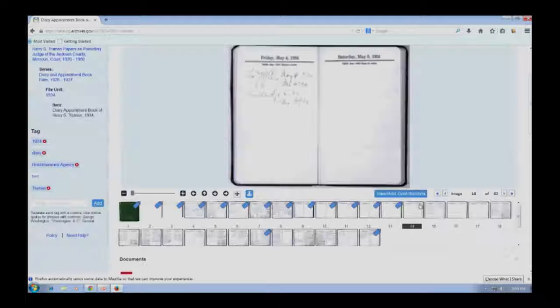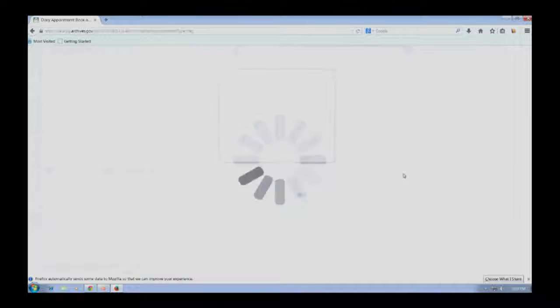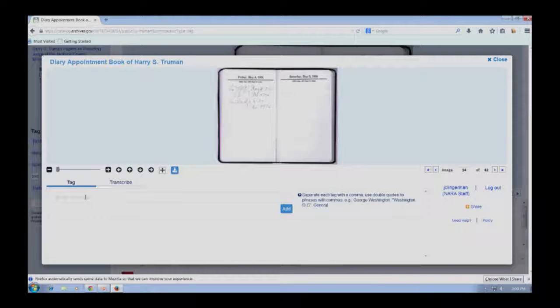Okay, back to page 14. All right, now that I am logged in, I can tag. You'll see now it says enter new tags, or I can transcribe. So I'm going to start off by tagging it a little bit.